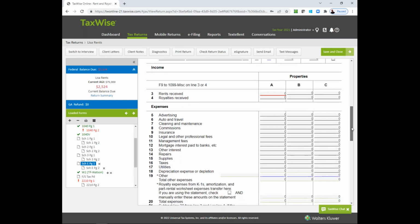So let's talk about some of the deductions that can be taken: advertising, auto and travel, cleaning, commission. Now I want to hone in a little bit on this auto and travel. This is very important. Okay, so I'm going to click over here. I'm going to show you how I'm going to get to this worksheet over here. There's this worksheet that supports all these numbers in TaxWise.